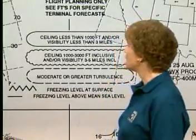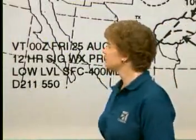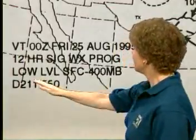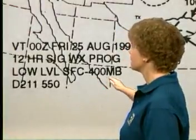A jagged line indicates the location of the freezing level at the surface. Now when you look at this upper left panel, you can see that this chart has a valid time, or VT, of 00 Zulu. It is a low-level chart that goes from the surface, which is approximately 1013 millibars, up to 400 millibars. 400 millibars is the equivalent of 24,000 feet, or flight level 240.